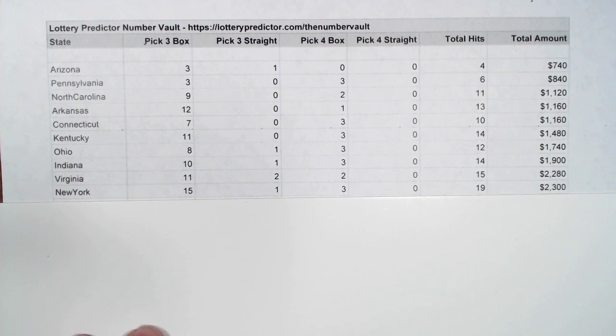New York up next, $2,300, 19 total hits. That's a massive amount there. New York bringing it this month.